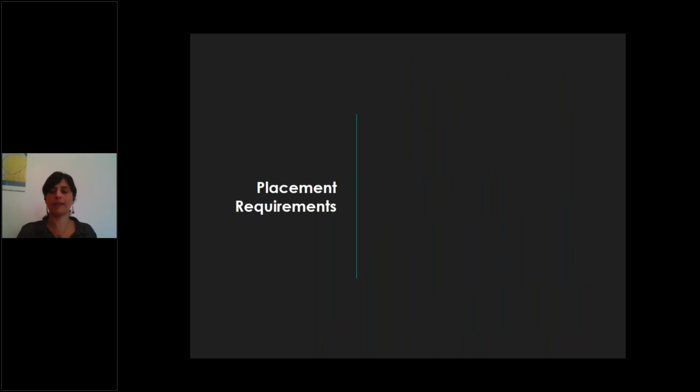The placement requirements. As I was saying, there is a mandatory 12-week employability module to attend if you want to access the placement. This is really important because it gives you an insight on how the job market works in the UK and what you need in order to have chances to source amazing placements and to find ultimately a great job and to start your dream career.